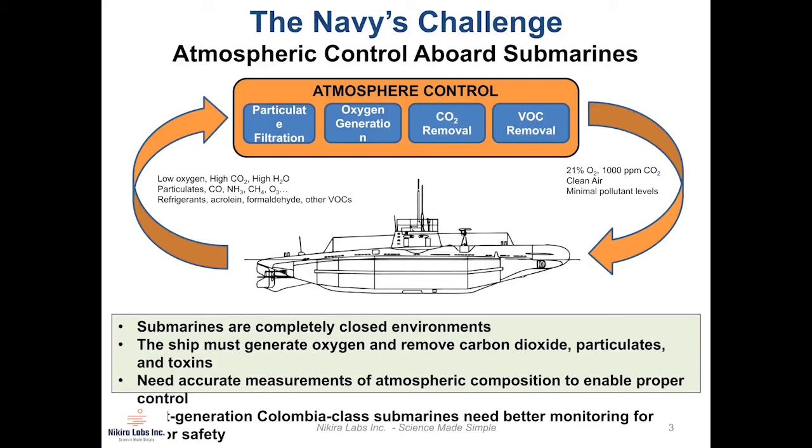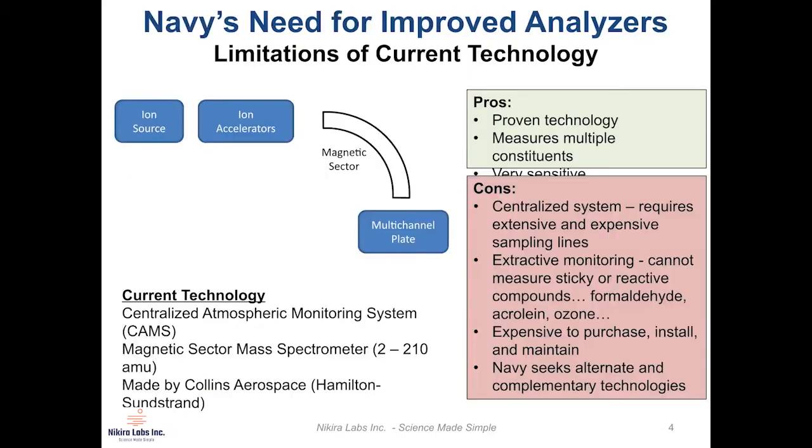And so as we're transitioning into the new fleets, especially the Columbia class, the hope is to develop better monitors and better atmospheric control systems. Currently, the way the Navy monitors these gases is by using something called the CAMS, the Centralized Atmospheric Monitoring System. This is a magnetic sector mass spectrometer that's made by Collins Aerospace, formerly Hamilton Sundstrand. Essentially, it takes gases, ionizes them, and then sorts them by mass, and that mass is used to determine the compound.